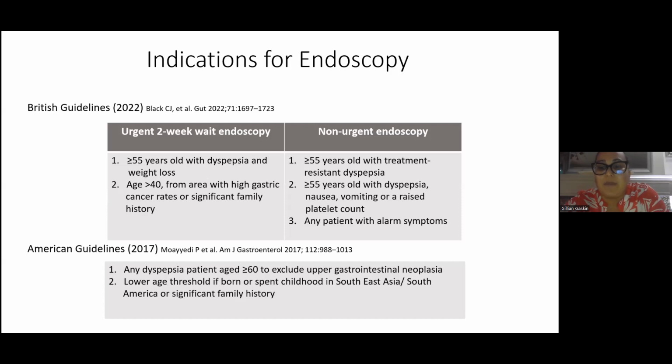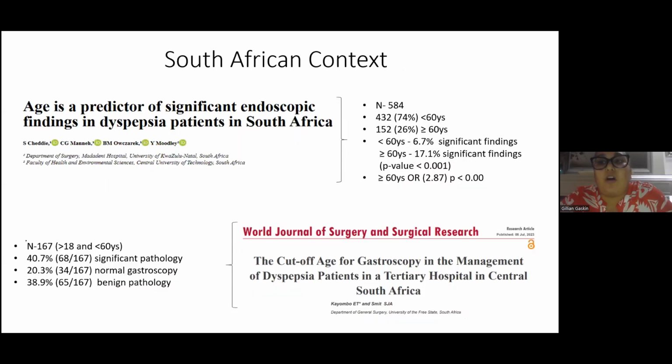So they make the disclaimer, even with that recommendation, that clinical judgment should always be applied. So what about the South African context? The last published South African guidelines that I could find for the management of dyspepsia was published in 1999. They suggest that all dyspepsia patients over 45 should undergo routine endoscopy. So this age cutoff of 45 is much lower than the other more recent guidelines.